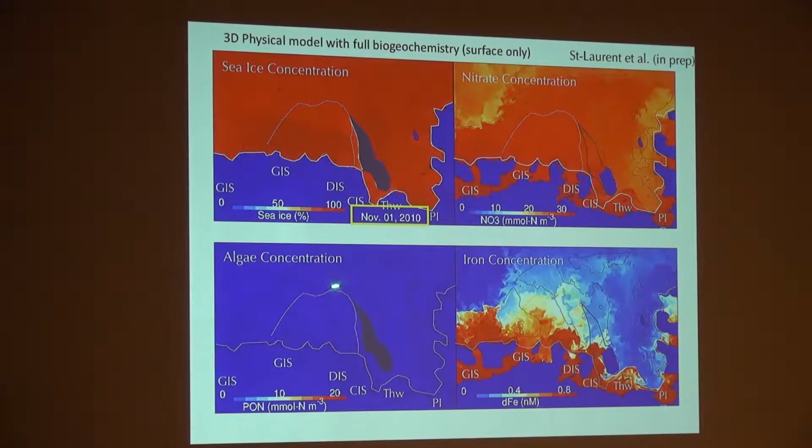And this is the algae, the phytoplankton concentration you'll see here in a minute. And here's the iron concentration. So right off the bat, we're starting here at November 1st. There's the date box right there in yellow, November 1st, 2010, before we got there with the ship. And you can see that the polynya is already occupied with quite a bit of iron.